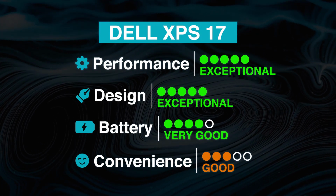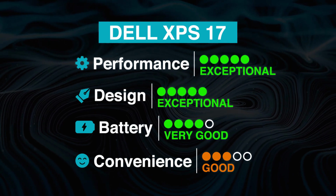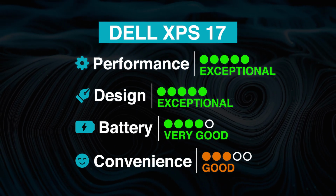Overall, the DELL XPS 17 scores the best in performance, design, and battery, but just good in convenience. Users who prefer a visually beautiful device to use After Effects on with great battery and performance will find this laptop a top-tier option.